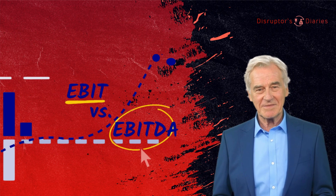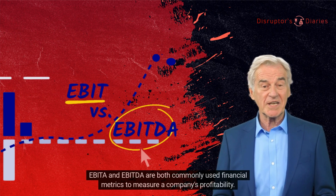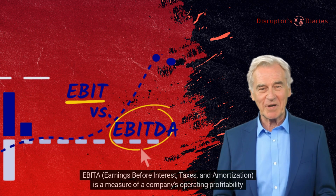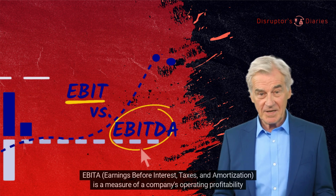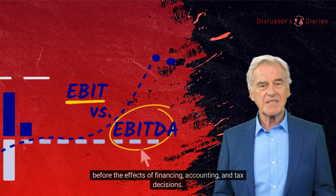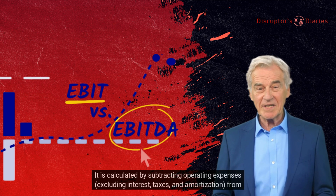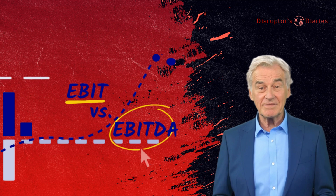That is correct. EBITA and EBITDA are both commonly used financial metrics to measure a company's profitability. EBITA, earnings before interest, taxes, and amortization, is a measure of a company's operating profitability before the effects of financing, accounting, and tax decisions. It is calculated by subtracting operating expenses, excluding interest, taxes, and amortization, from operating revenue.